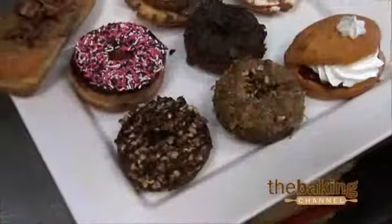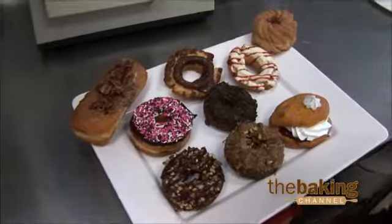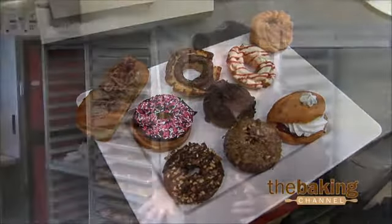So with our decorating, as you can see, we use caramel, we use chocolate, we use raspberry sauce, we use mousse, we use just a lot of different varieties within our own donuts.